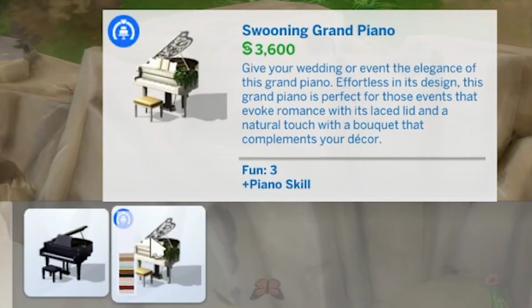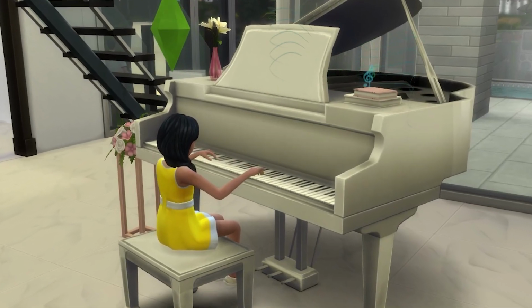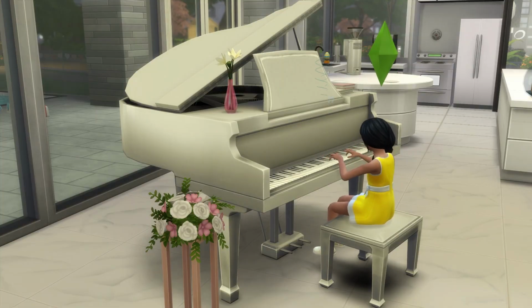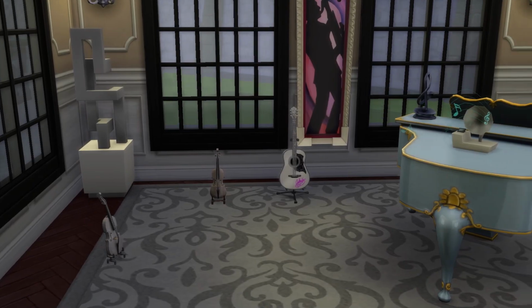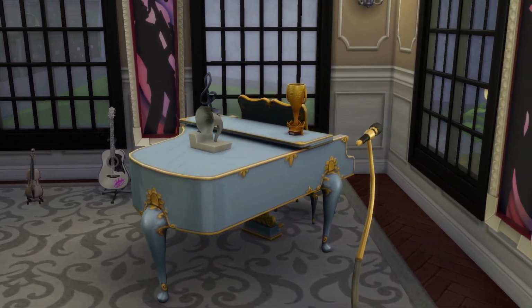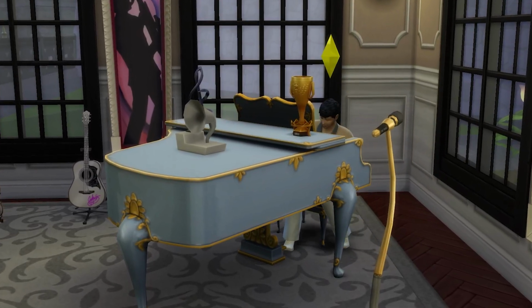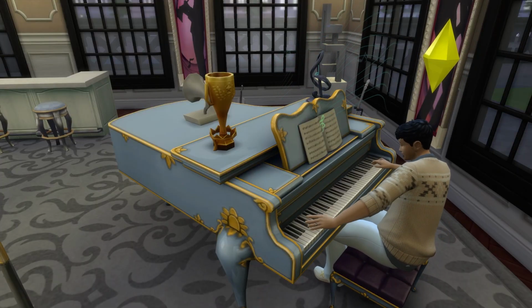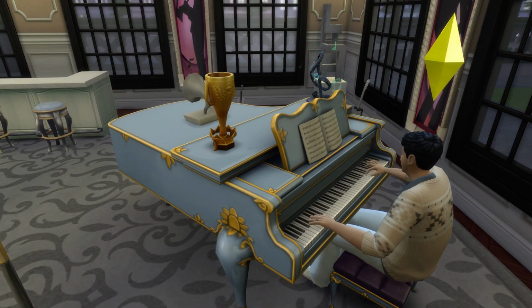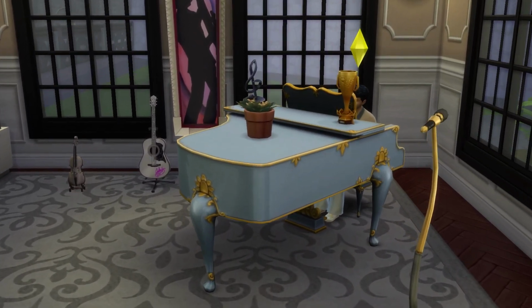Now it's time to look at pianos. These cool objects have a spot or 2 to the side of where your sheet music goes. In addition to this, one specific piano, being the Classical Genius Antique Piano, goes further. And I'll quickly add that this object is a career reward. Why does it go further? Because unlike the others, it has a closed lid, and you can pop lots of objects onto this closed lid, such as awards or trinkets or even a stereo. Or you know, a pot plant if you feel like it for some strange reason.